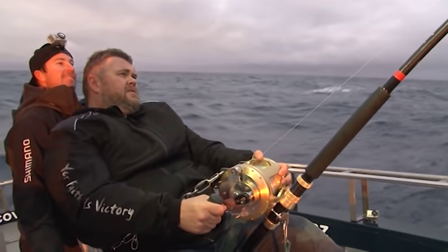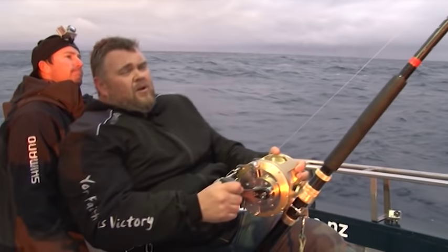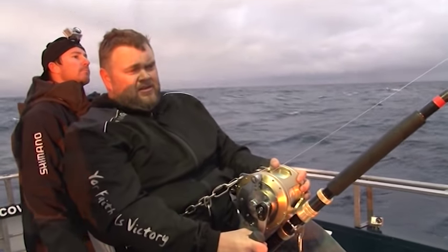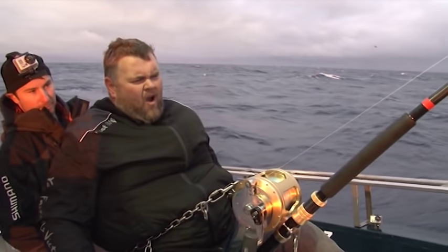It's just ridiculous how powerful this fish is. Now, I told you, they're fast and they're strong, but I made special mention of their fitness and endurance. How are the fish still?